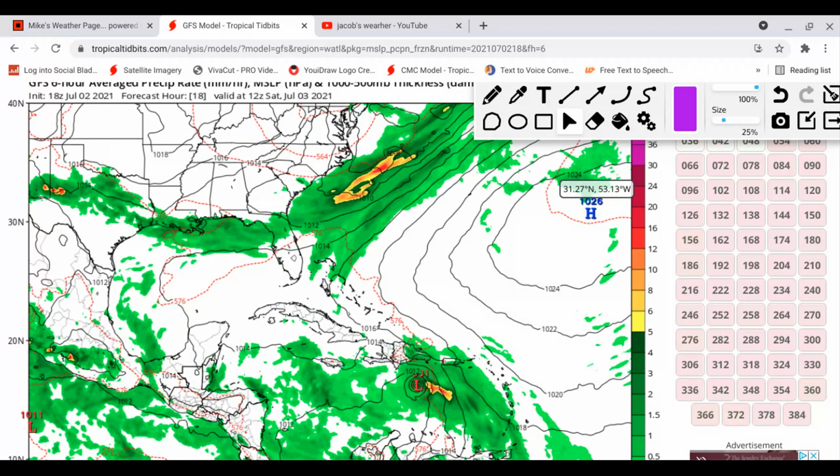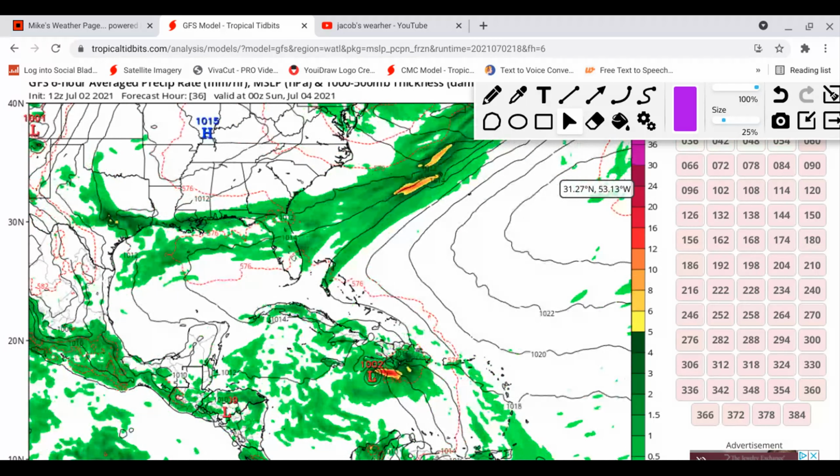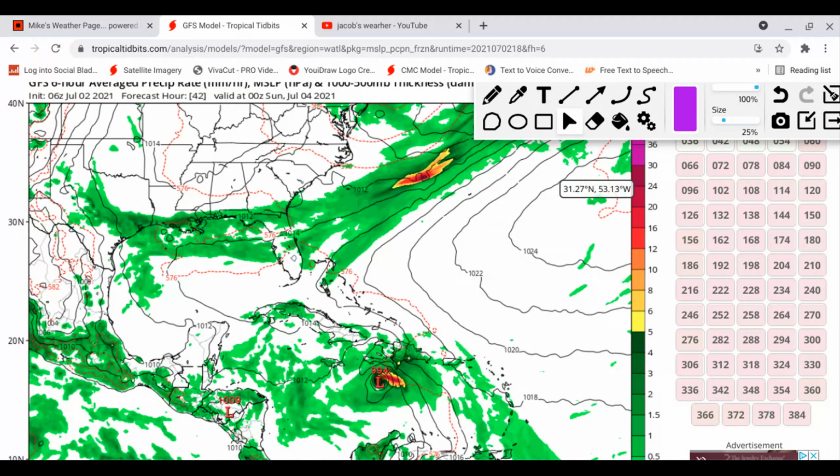So this is your 6 p.m. update of the GFS, and if you realize this, compare this. This was last run, so same. And now look at yesterday's run. Big tremendous difference. We're talking about 994 for yesterday's run. That's a big difference. The GFS has weakened, and now that's why I'm thinking that the GFS is underestimating the storm.